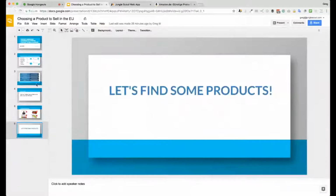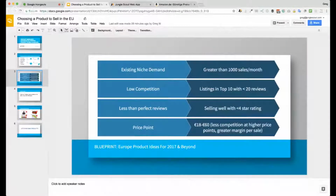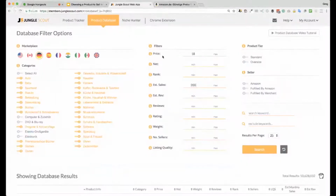Now, if we went back to my slides, I say greater than 1,000 sales a month. But keep in mind, this number is for the whole niche, where this number right here, 200 units, is for one particular product. That might be a little bit confusing for you right this second, but I think I'll be able to clarify that in a minute.